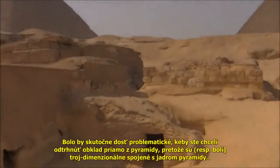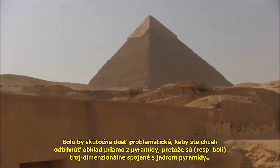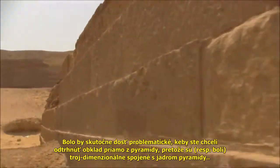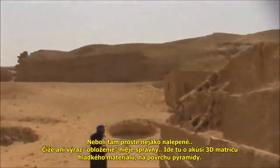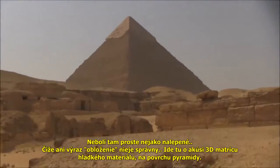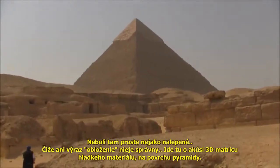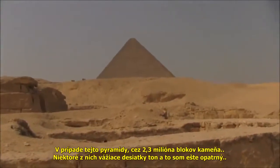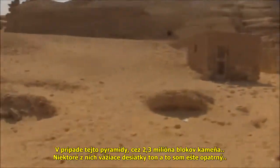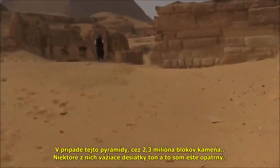It would have been phenomenally difficult to pry the casing stones off the pyramid itself, because they are three-dimensionally, or were three-dimensionally, interconnected with the core of the pyramid. They weren't simply glued on top. So even the term casing stone isn't right. It's a three-dimensional matrix of a smooth polished surface over top. In the case of that one, 2.3 million blocks of stone, some of them weighing, and I'm being conservative, in excess of tens of tons.